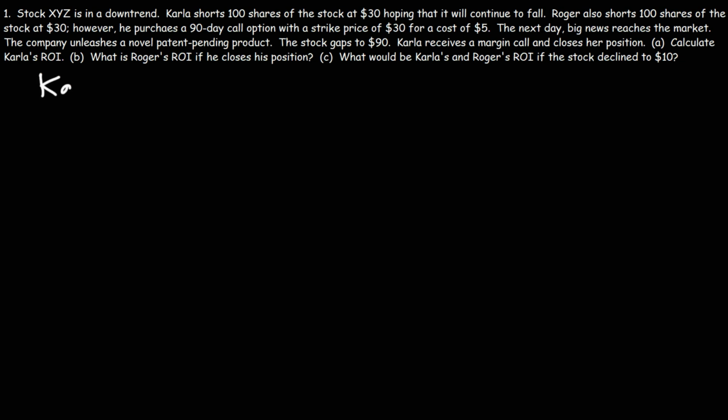Carla shorts 100 shares of the stock at $30. So that means that she is selling 100 borrowed shares. 100 times 30 is 3,000. So initially her account increases by $3,000.